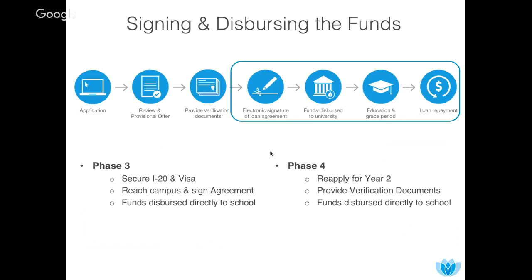In most programs, you're going to have two. Let's say you're starting in the fall. There's often one in August and often one on or about December or January. We will disburse your funds directly to the financial aid office. They then take those funds, allocate them to any outstanding fees that you have, and if you're also borrowing for living expenses, they will forward those directly to your bank account. So it's a seamless transaction.